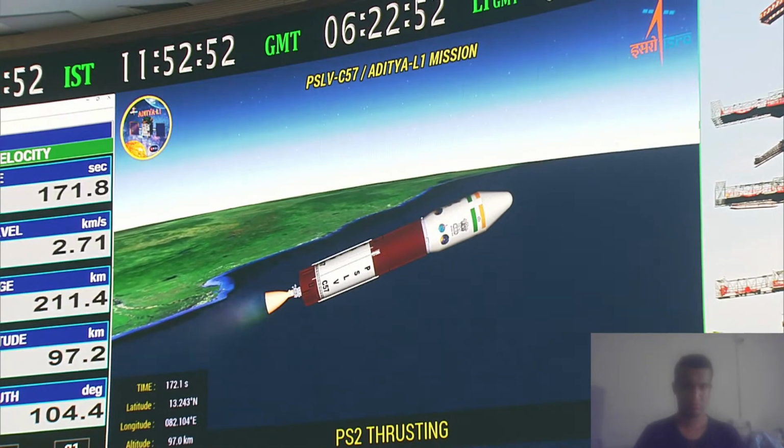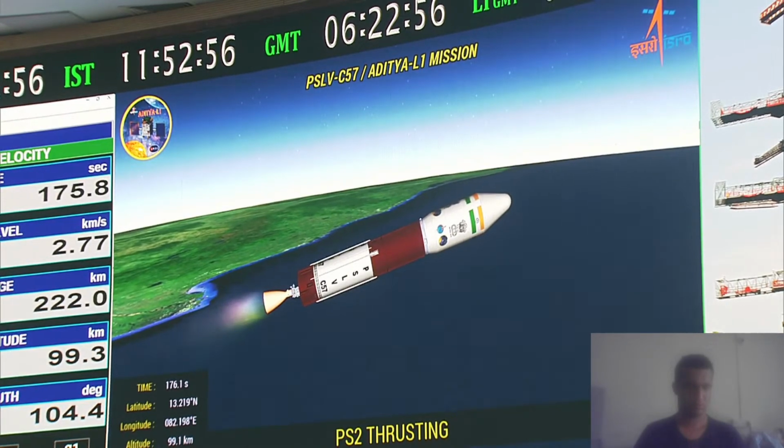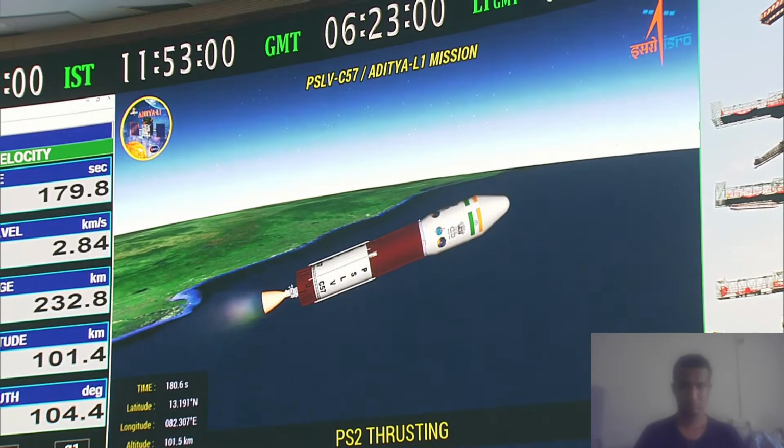Shar and Port Blair's tracking stations presently acquiring signals. Flight path closely matching the prediction. Plus 3 minutes.